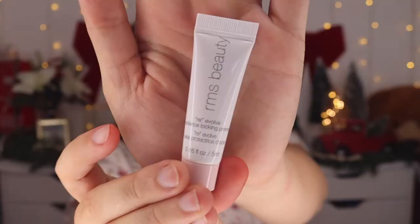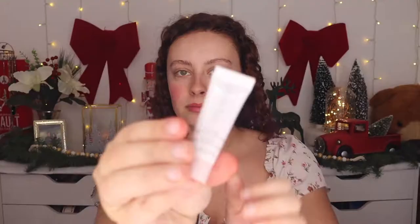All right, to start off with primer, I do have a new primer from RMS Beauty. This is the Re-Evolve Radiance Locking Primer. I'm pretty sure I got this as a little sample when I bought something else from Sephora and I have not used it yet. So we're gonna go ahead and give it a shot. This just says, this clean powered primer locks in skincare and grips makeup all day. So we will see about that. I forget if RMS Beauty is an influencer or a celebrity's brand or not. I don't really remember, but we are gonna try this today.